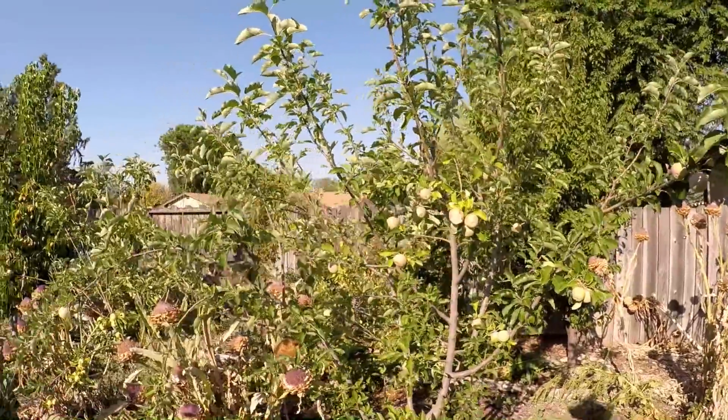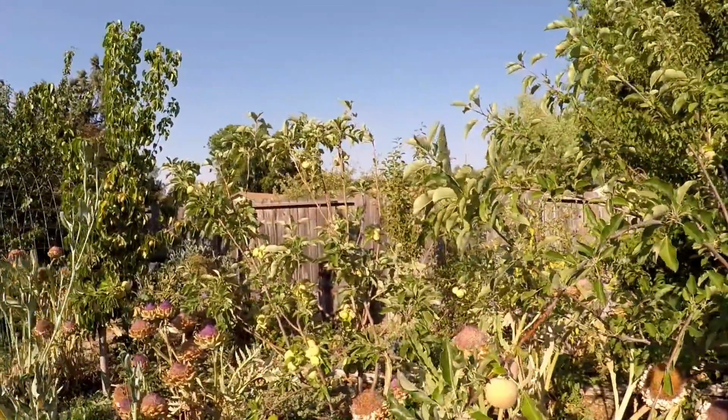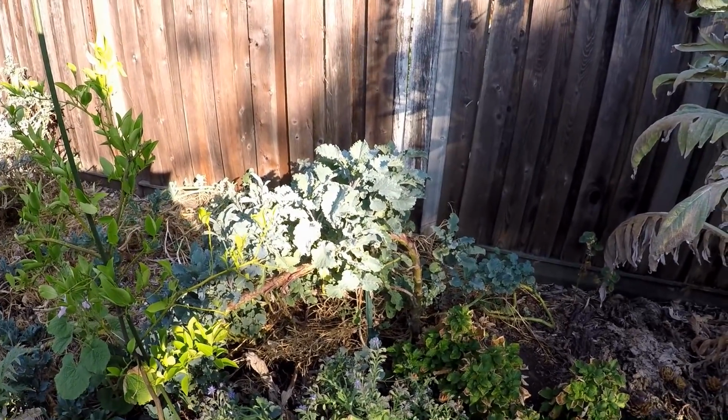Apples are getting close. We got the Fuji and a Granny Smith over here. So this right here I want to share especially for anyone who's bought any of my perennial green seed packs.